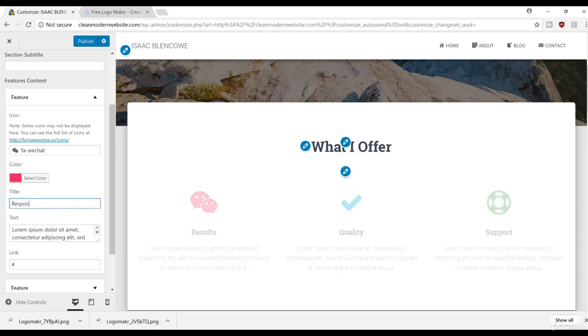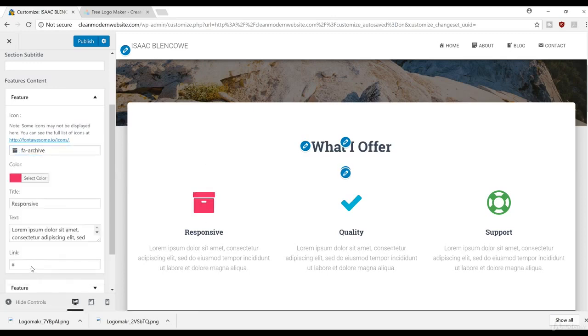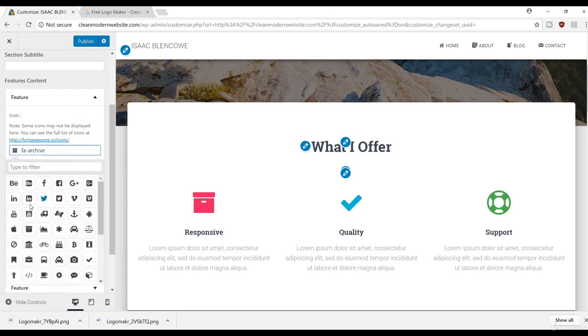And yeah, so just say what I had was responsive, and you can type that in, and now we can change that to whatever icon we'd like, and it'll update it in real time. We can even make links to things. So just say maybe you're a YouTuber, and you wanted to have it linking to a YouTube channel.